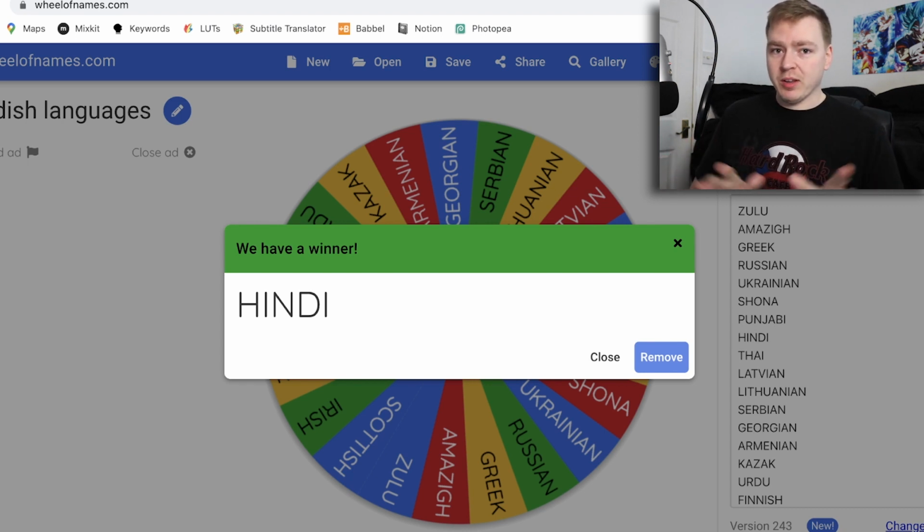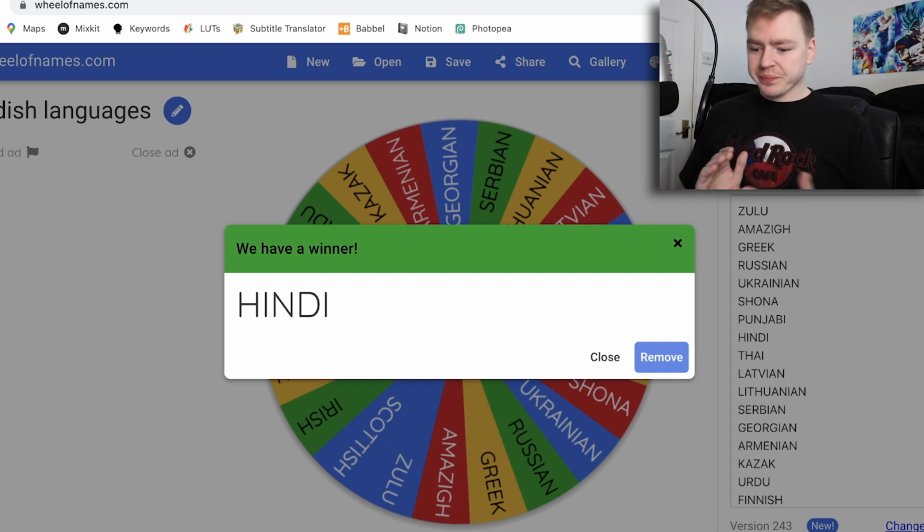Genuinely, my first time spinning this. I don't want to cheat or whatever. The fun of doing the wheel is it's completely random.